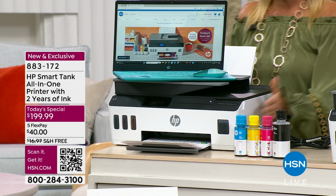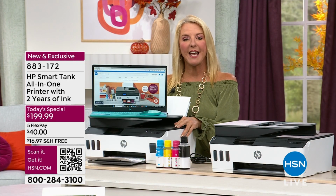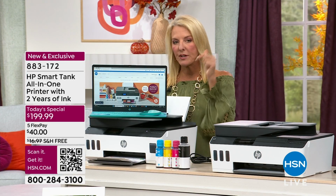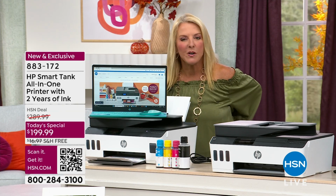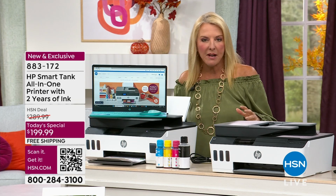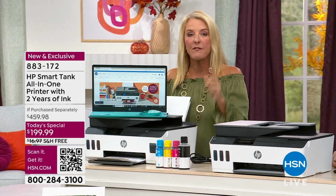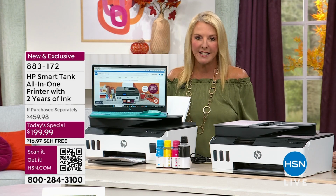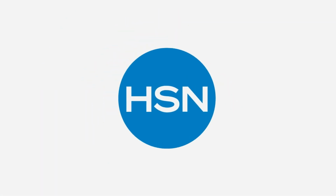And again, one day, one price. The important note is we will not do another HP Smart Tank for the rest of the year at this value. You're getting our best deal. And by the way, we guarantee it. Daggone it, we have a lot to get to. We have a price guarantee on this. You can dig around at many of our other online competitors. If you find a better price, we guarantee to match their price if it's lower than ours, and you can check all the details on hsn.com. Daggone, I forgot to mention that too. And free shipping and 5 flex pay.